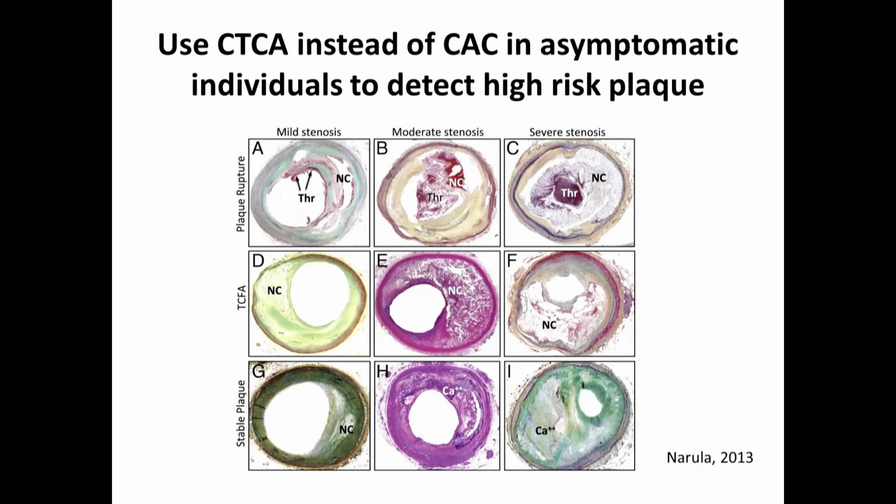Let us look at these histological slides. The first column shows you lesions that are just mildly stenotic. The last column are lesions that have severe stenosis. The bottom row is a slide of stable plaque. Even the bottom right image shows you a stable plaque, even though there is severe stenosis. The middle row are images of high-risk plaque, or what's referred to as thin cap fibroatheroma. The cap is thin and there is a necrotic core.